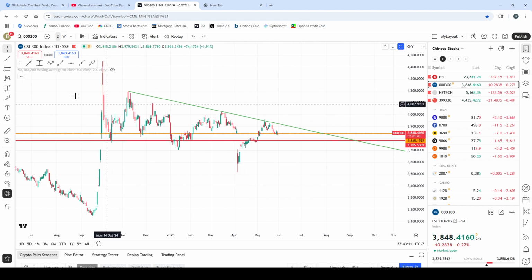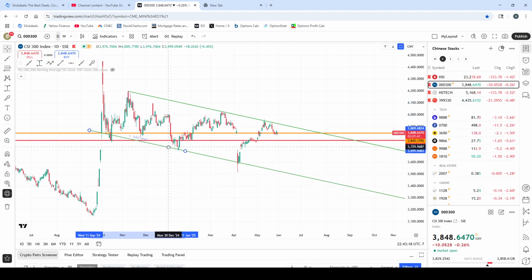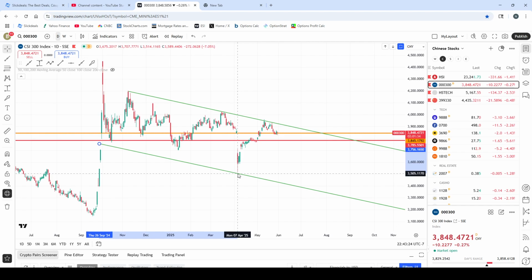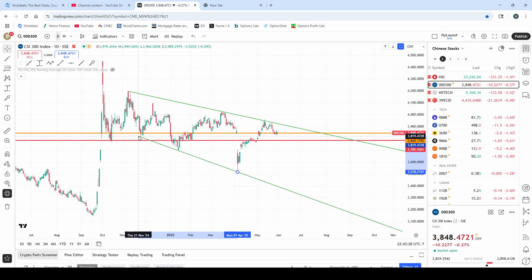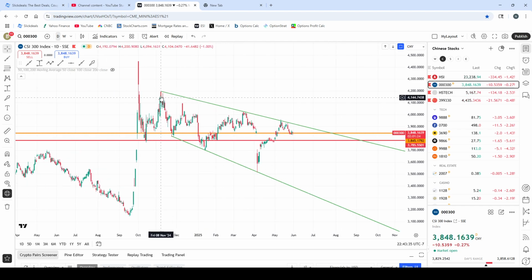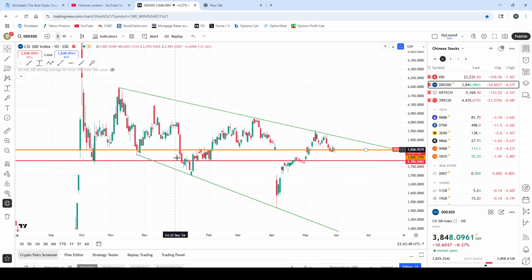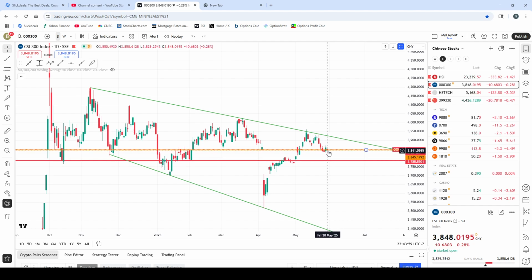So see, if I clone it, it doesn't really go well. But if I do this, then yeah, that's fine. So you can see it's been bouncing between these two lines, this channel. Also, it's been bouncing around between the red and the orange line. And right now it's right at the orange line.